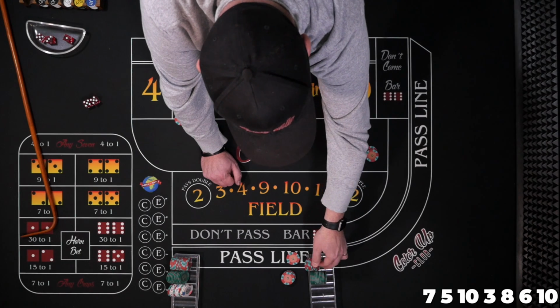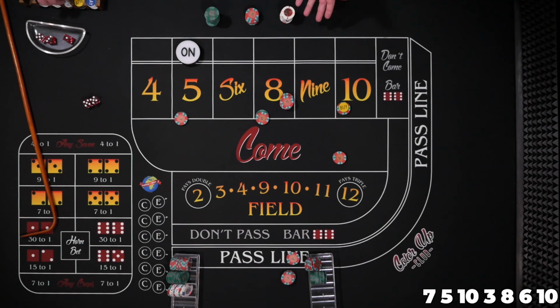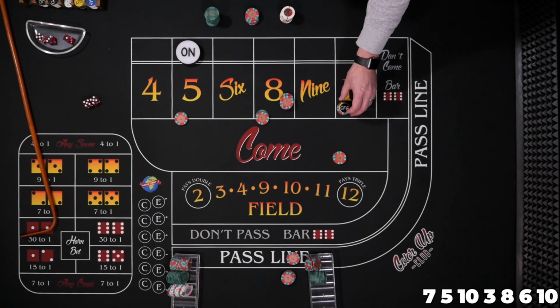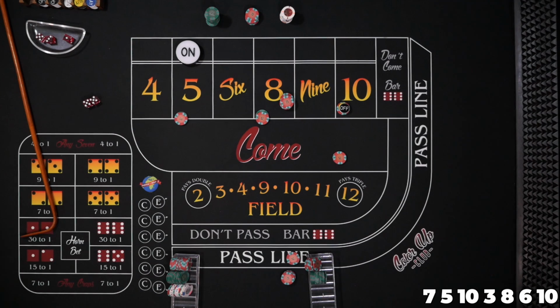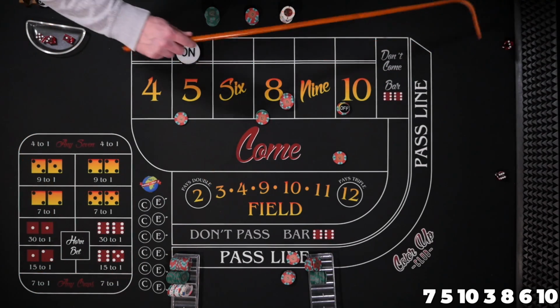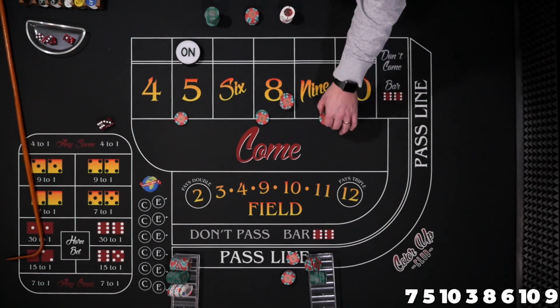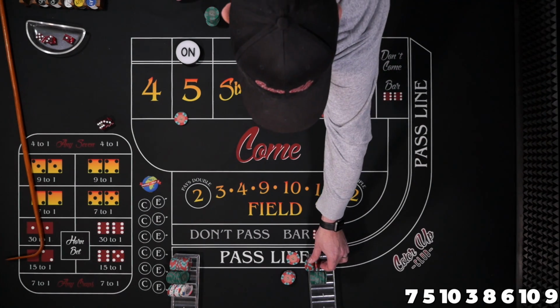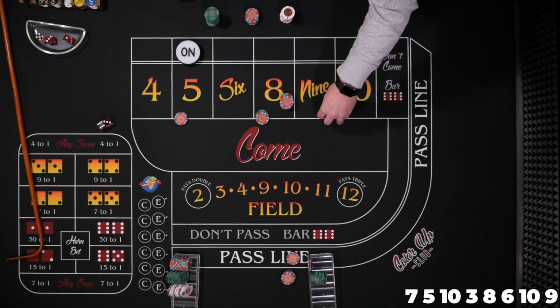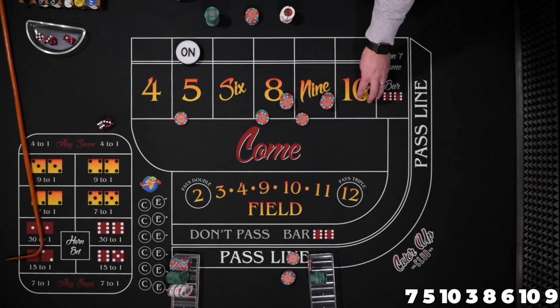And come bet player is going to stay in the come to try to get a new number. This player, his 10 is working if he likes, but since we want to kind of make it equivalent, we'll go ahead and turn that bet off. And we'll see where the dice say the next number is. All right, here we go. 9, center field 9. All right, come bet will travel. We'll take care of the odds first. Get double odds. And then we'll just ask the dealer to move our $30 place bet over.